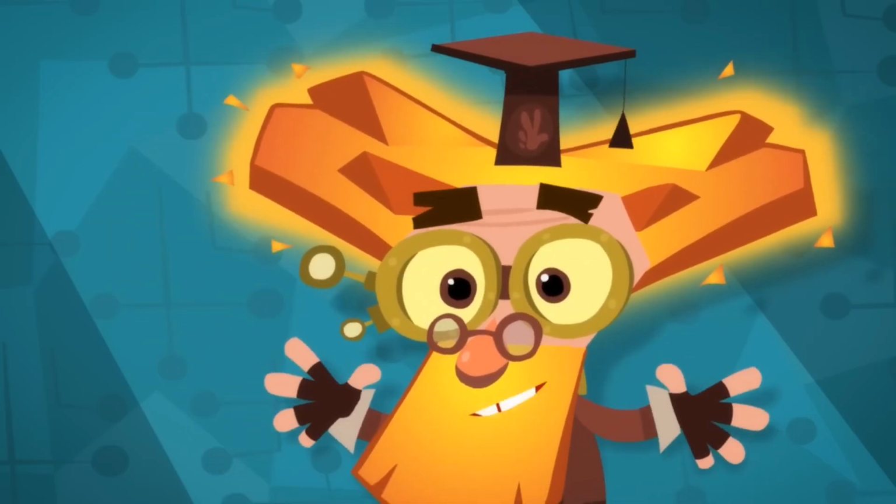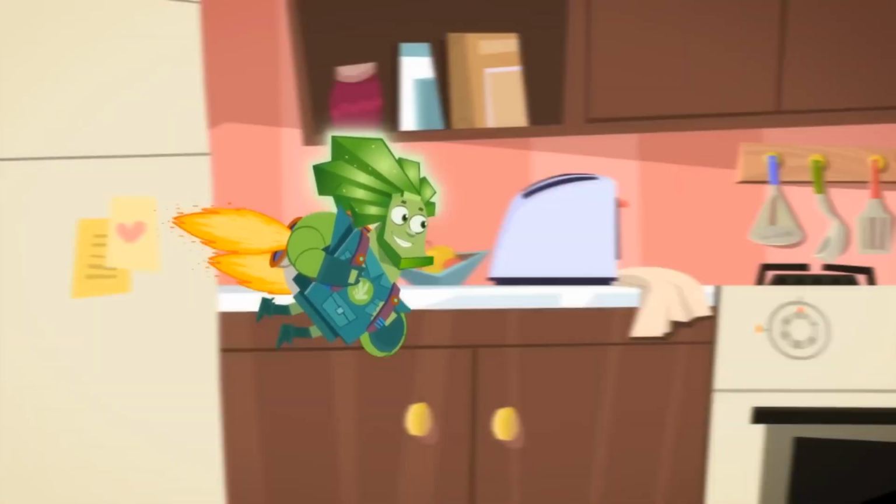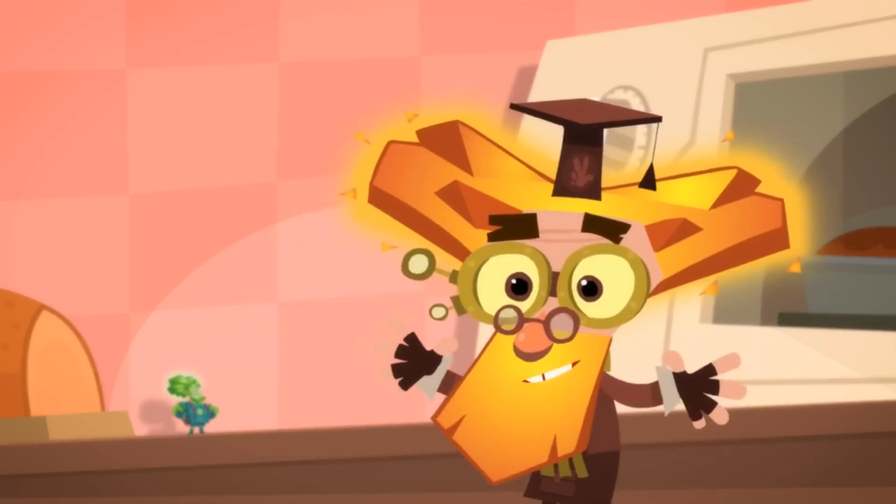But many of the tools that Fixies use look quite different from the ones that humans have. And the reason for this is very simple. It's because Fixies have to fix appliances that are much bigger than they are.